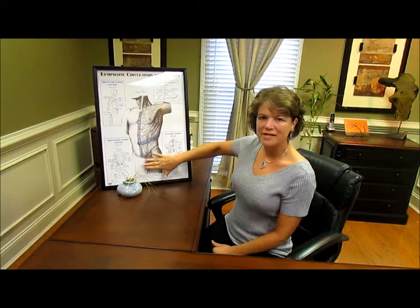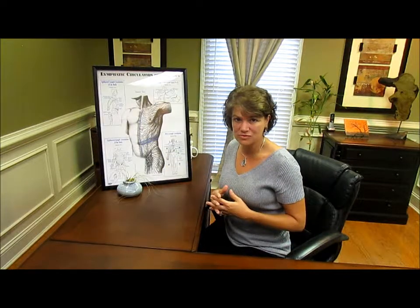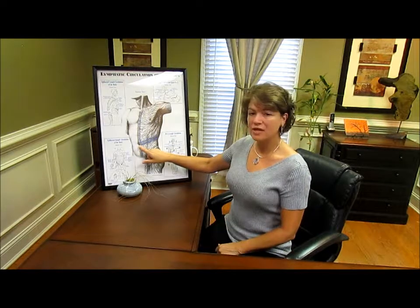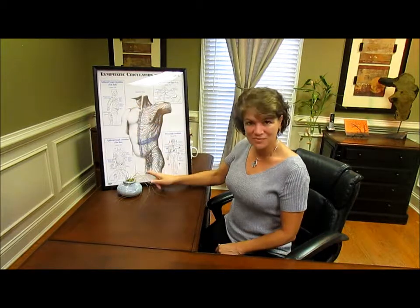So this is your lymphatic system. It's its own system. Like you have a cardiovascular system, a respiratory system, you have a lymphatic system. It's made up of vessels and nodes. And you divide it up into quadrants. So if you use your navel as your reference point, you divide the body in half and then you split it right down the middle.